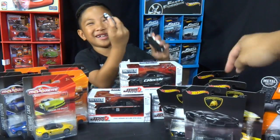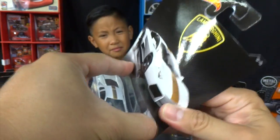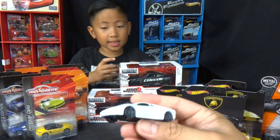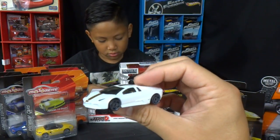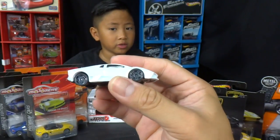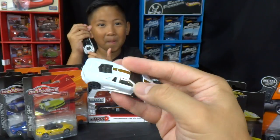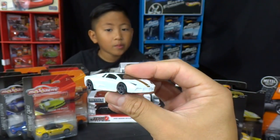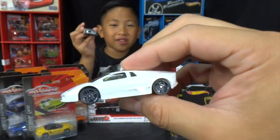And what's next? Here's the other Reventon. This is the regular Reventon. This is the Roadster, and this is the regular. I don't know why they put two. They could have put some other Lamborghini in the mix. This is the same back as that one. So here's the other Reventon, especially since this looks like the Aventador already. This almost looks like the same car too.